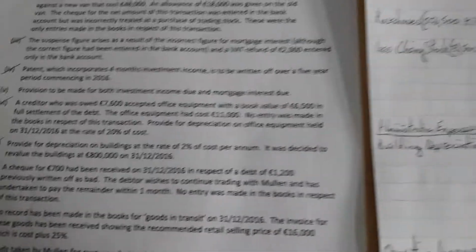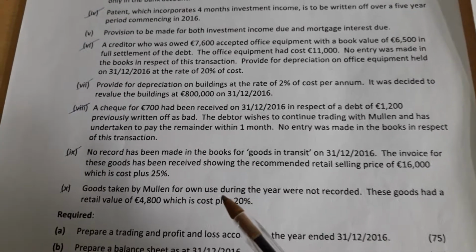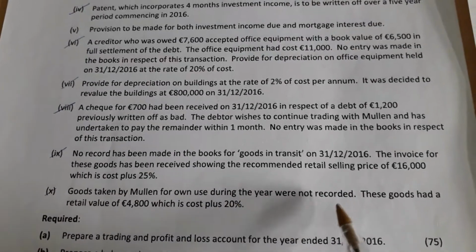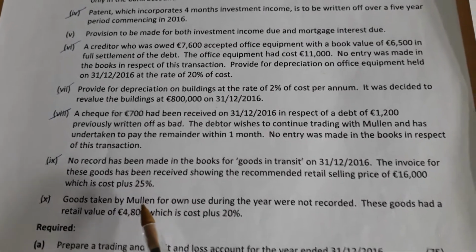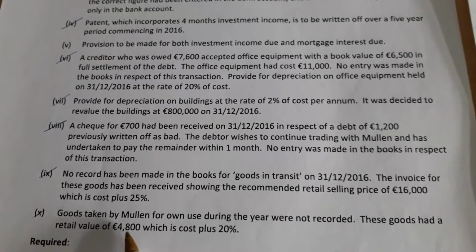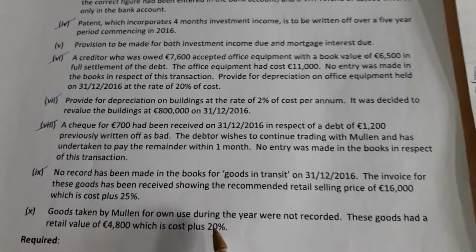Okay, welcome back. Now we're going to do 2017, question 1, and the last part, part 10. It says, goods taken by Mullen for own use during the year were not recorded. So goods taken by the owner for their own use is drawings of stock, isn't it? Goods or stock. These goods had a retail value of 4,800. That means if we were to sell them, the selling price is 4,800, which is cost plus 20%.